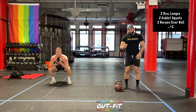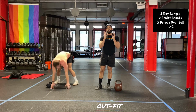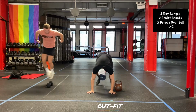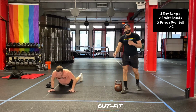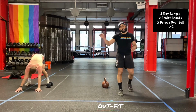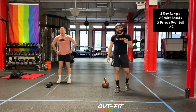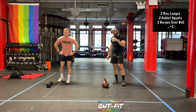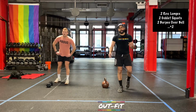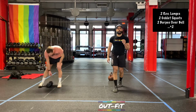Once you get through these four burpees, we're gonna be heading into the sixes. Three lunges per side, six goblet squats, six burpees over the bell. So we're working for 4 minutes. We're gonna rest for 1 minute, and then we're gonna start our second ascending ladder for 4 minutes. So you're just over 60 seconds in, so you have less than 3 minutes to go, working through these lunges, goblet squats, and burpees over the bell. Super common mistake.